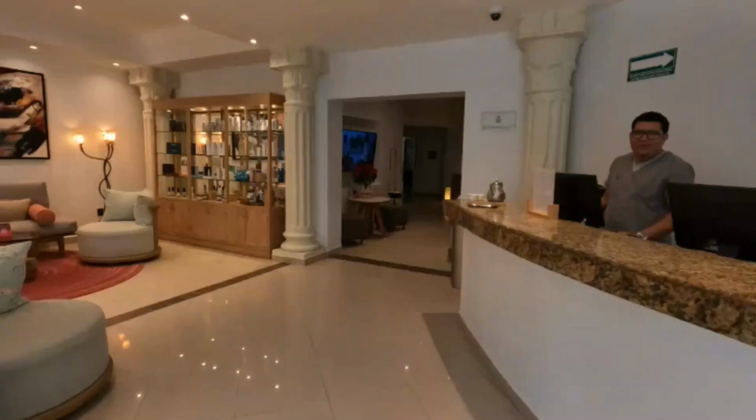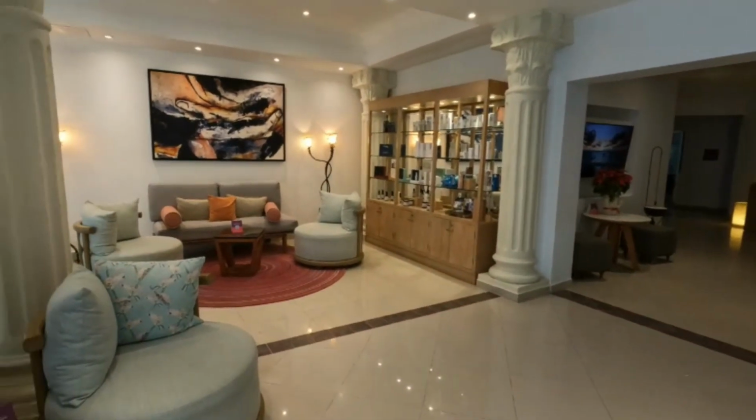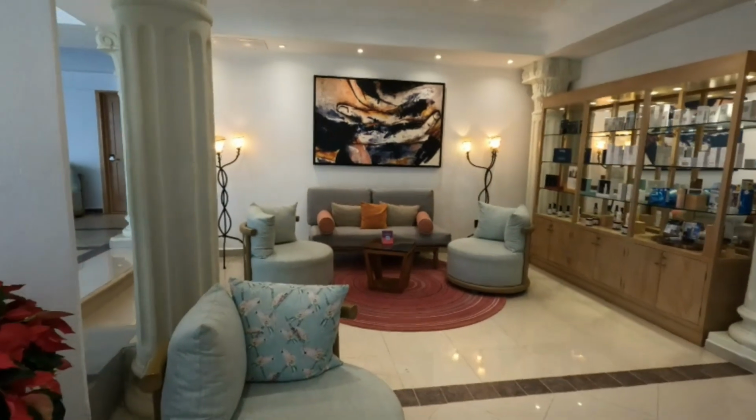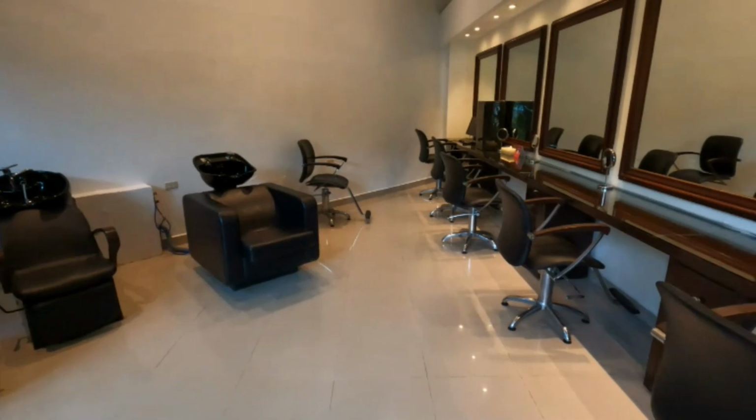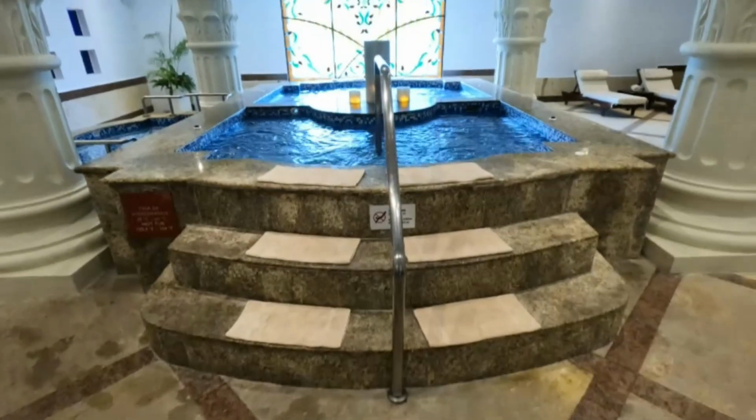Heading towards the spa is also extra charge. Spa services are not included, and you can see it has a little gift shop right when you walk in. There's also a beauty salon offering hair styling as well as manicures and pedicures.